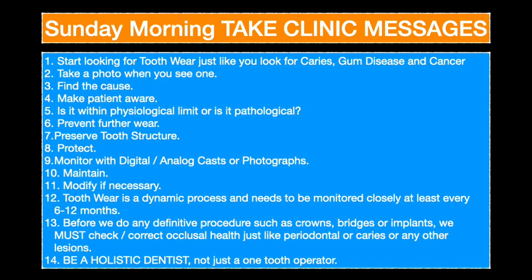Tooth wear is a dynamic process and needs to be monitored closely at least every 6 to 12 months. Before we do any definitive procedures such as crowns, bridges, or implants, we must check correct occlusal health, just like periodontal or caries or any other lesions. Be a holistic dentist, not just a one-tooth operator.